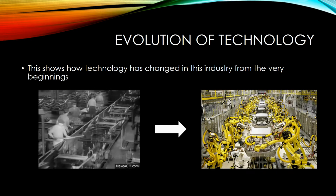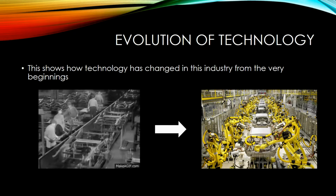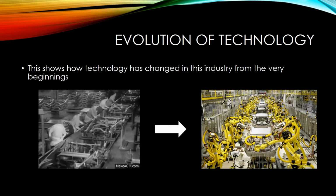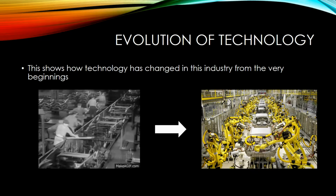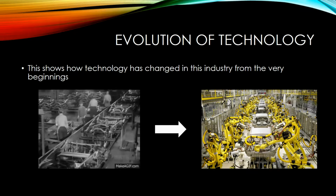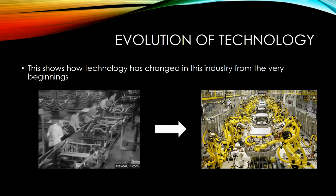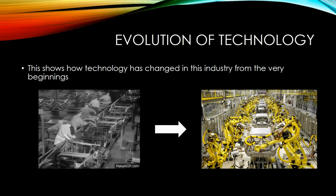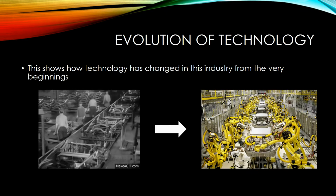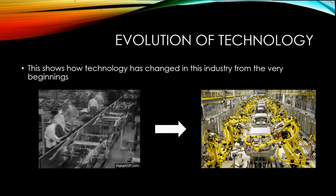As you can see, there is a dramatic evolution of technology within this field. At the very beginnings of the automotive world, everything seemed to have been done by hand with very little interaction with machines. On the left you can see an assembly line when it was first introduced. Now, everything is done quite the opposite. Everything now seems to be done by machine rather than by hand, though there is still some human interaction during this process.